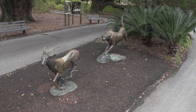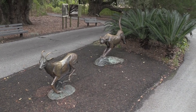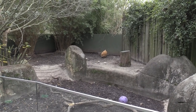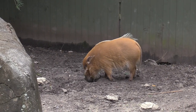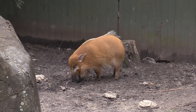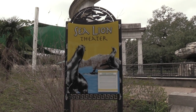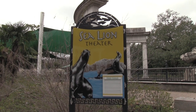This is nice. I feel bad for the gazelle, but still. And we've got red river hog. Some brightly colored pigs. He's cute. Very nice piggy. So Sea Lion Theater itself is not open because obviously they can't do shows with social distancing guidelines. But you can still see the sea lions.